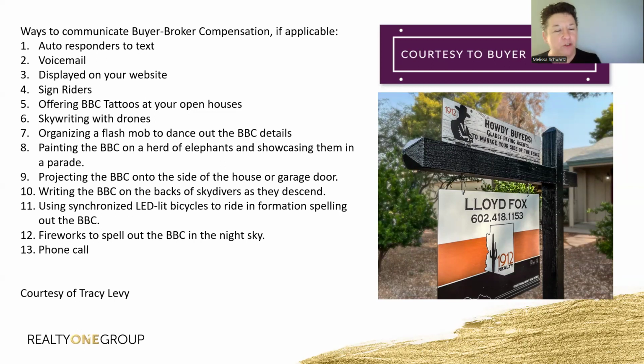So some mastermind group, courtesy of Tracy Levy, showed this. If you have anything written on 50 and 51, you need to communicate that buyer broker compensation, right? That's your job as a listing broker. So people have asked, can you put a sign up? Yes, you can. You can put a sign writer out there. One of them says courtesy to buyer brokers, I think is what that top one says. The other one, if you can't read that, says, howdy buyers, gladly paying agents to manage your side of the fence. Awesome. But you can do that.